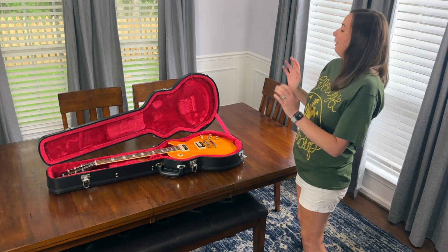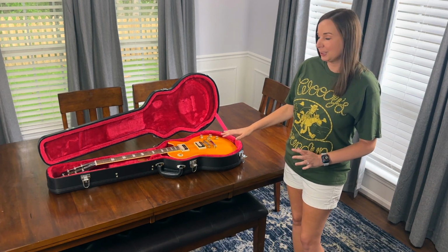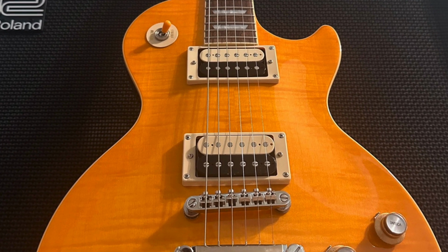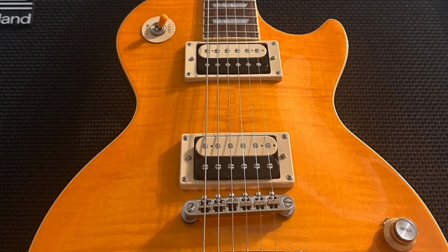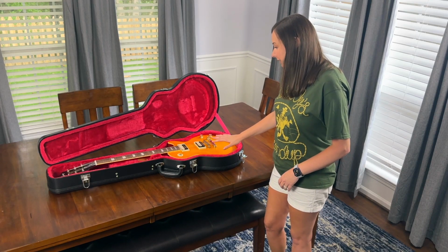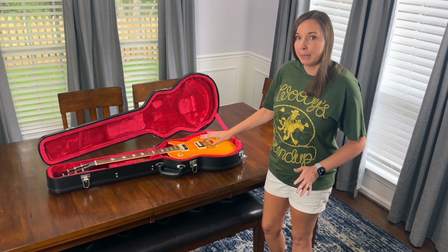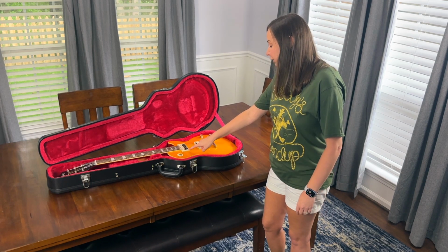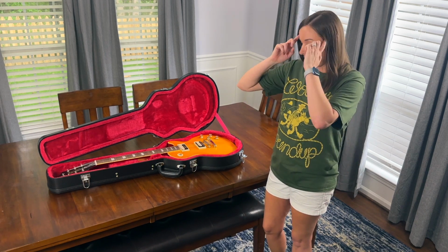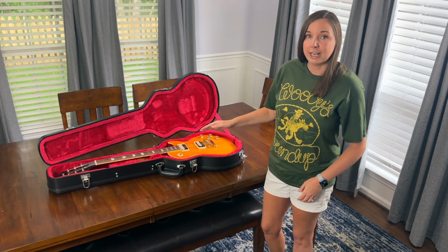Love that. So I love this red and Appetite Burst color combo. It's just working for me. Oh, if this thing said Gibson on the headstock, I would not be fooled. It's just freaking gorgeous. So we'll go ahead and talk about it a little bit. It's a mahogany body. It does have a maple cap with a AAA flame maple veneer. Then you have your two custom pro buckers, and they're Alnico 2. So these humbuckers are actually designated for this run of Slash guitars.